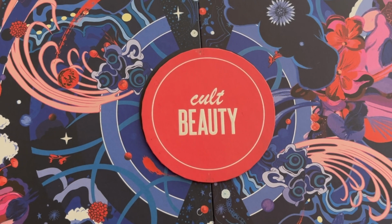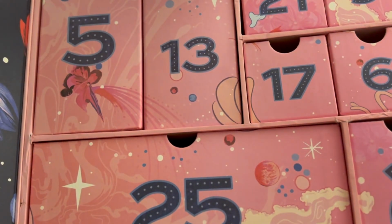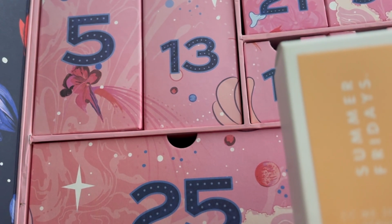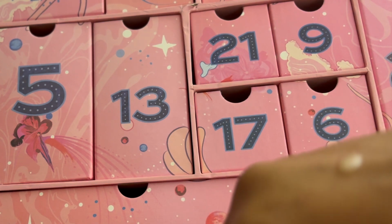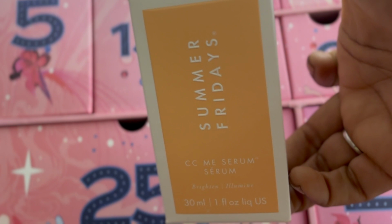Now it's time for Cult Beauty. Let's see what we have for day number 8. Okay, wow, day number 8 is by Summer Fridays, and it is the CC Me Serum. That's what the product looks like. Now let's see what it looks like on the skin. Ooh, lightweight. Definitely hydrating. There's what it looks like on the skin. Oh, it has a nice, healthy glow to the skin too. There we go. Another banger from Cult Beauty, CC Me Serum.